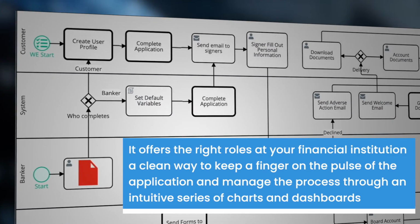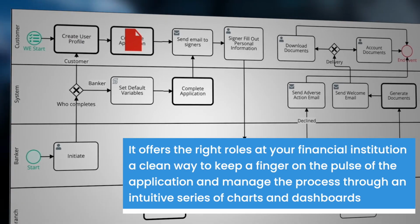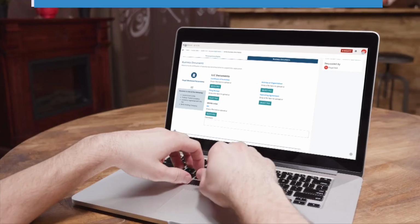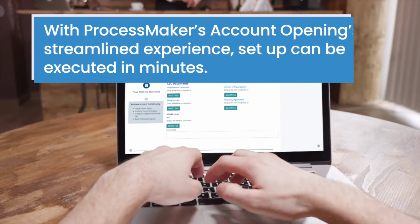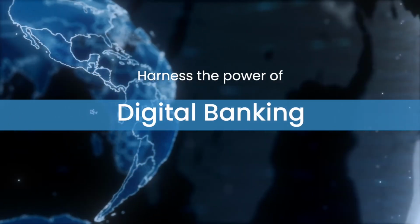It offers the right roles at your financial institution a clean way to keep a finger on the pulse of the application and manage the process through an intuitive series of charts and dashboards. With ProcessMaker's account opening streamlined experience, setup can be executed in minutes. Harness the power of digital banking with ProcessMaker.